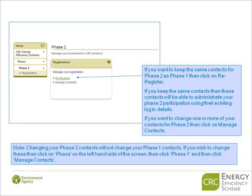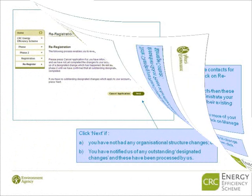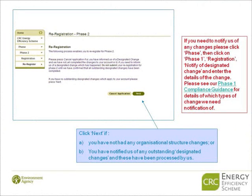You need to click on the Manage Contacts button here, enter the new contact details, and then assign them a role. If you wish to keep the same contacts as you have for your Phase 1 account, you can just click Re-register on this screen. This screen then prompts you to notify us of any designated changes that have occurred to your Phase 1 account.